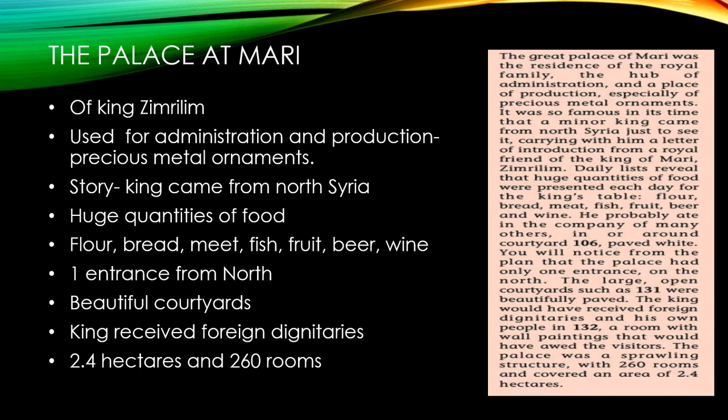So the next box tells us about the palace at Mari. Mari is a place in Mesopotamia that is cut off from the other cities like Ur or Uruk, and it is situated somewhat isolated as compared to other cities. In this blue box, a description was given about King Zimri-Lim and his palace.